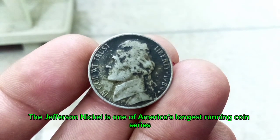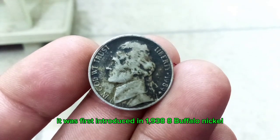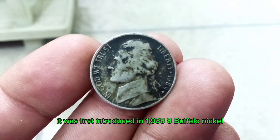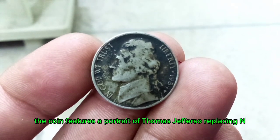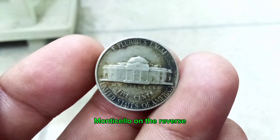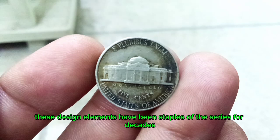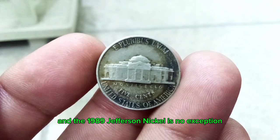The Jefferson nickel is one of America's longest-running coin series. It was first introduced in 1938, replacing the Buffalo nickel. Designed by Felix Schlag, the coin features a portrait of Thomas Jefferson on the obverse and his iconic home, Monticello, on the reverse. These design elements have been staples of the series for decades, and the 1989 Jefferson nickel is no exception.